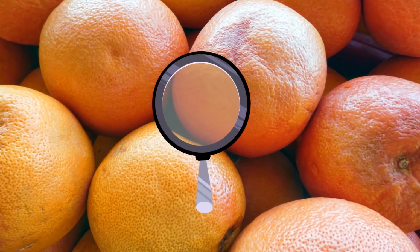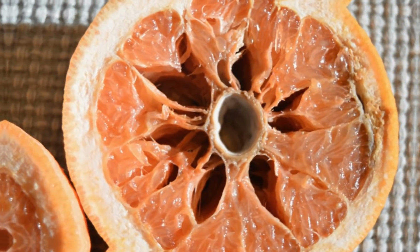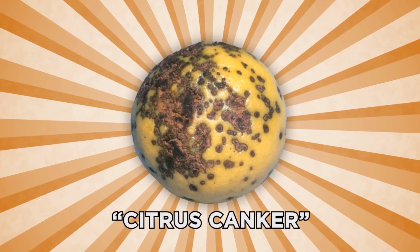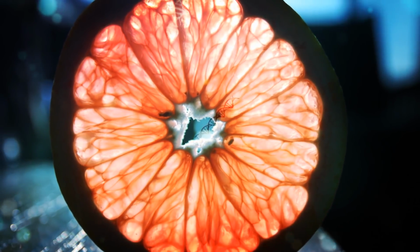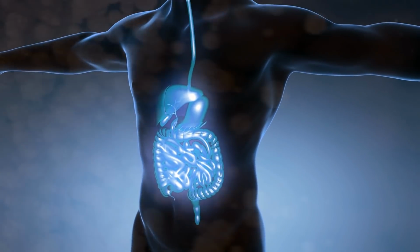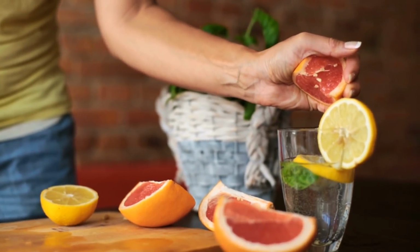Crucially, you should examine your grapefruit for holes. Microorganisms can enter holes and cause some gross-looking diseases. One is citrus canker, a bacterial disease that causes scabby lesions. Grapefruits also contain an organic compound that blocks enzymes that normally help your body break down certain medications, and this can lead to medication levels becoming toxic, so be careful about choosing grapefruit juice in the morning.